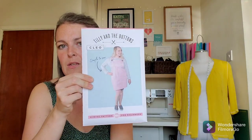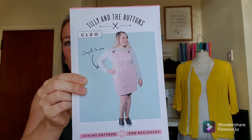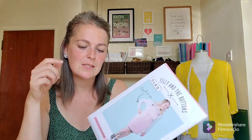Anyway, what we're going to be doing is another Tilly and the Buttons Cleo. Now I'm not going to do the shoulder ruffle on this one. I know I had done it on the last one, but I'm not doing it this time around, simply because I don't know how the cord would cope with a ruffle, and truth be told, I can't be bothered to find out. Is that awful? But yeah, I saw that color and I was like, that's an amazing color. That has a Cleo written all over it.